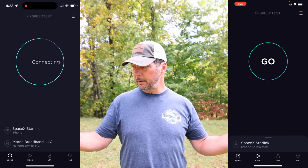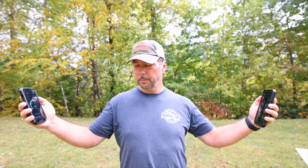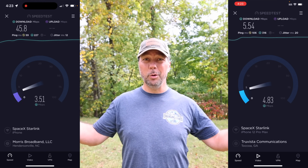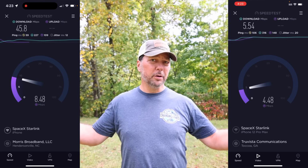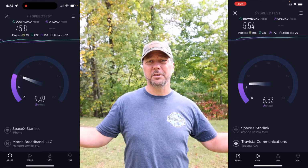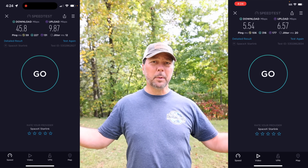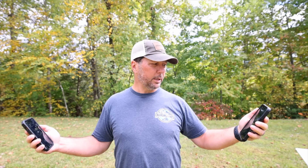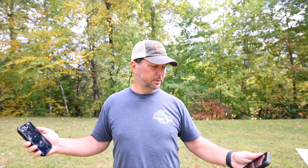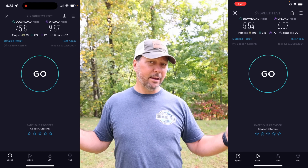Simultaneous test again. Again, there's a huge difference. I'm really surprised that it appears that the RV / mobility version of Starlink is pretty well deprioritized. I mean, it can sometimes be good and sometimes be really, really just kind of bleh. And now it kind of makes sense, if we're getting deprioritized pretty frequently with the RV / mobility Starlink. Yeah, 45 and 10 here, 5 and 6 here.